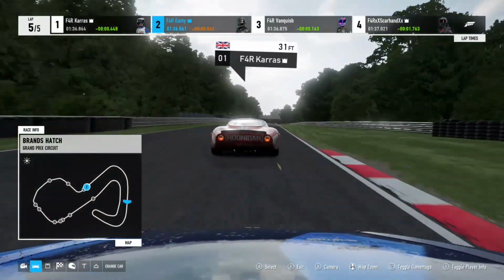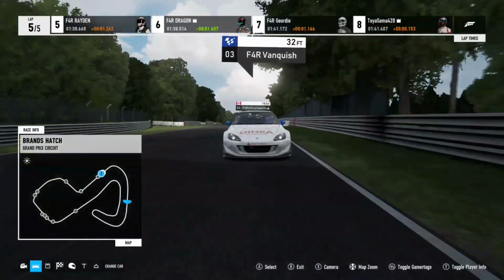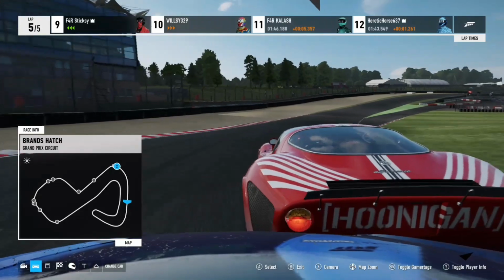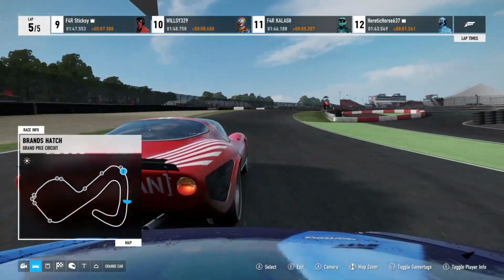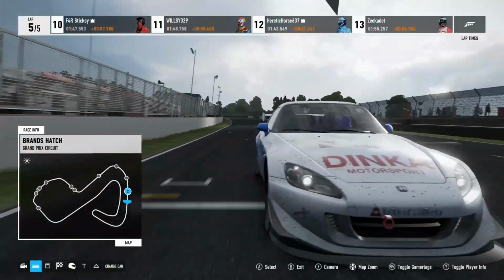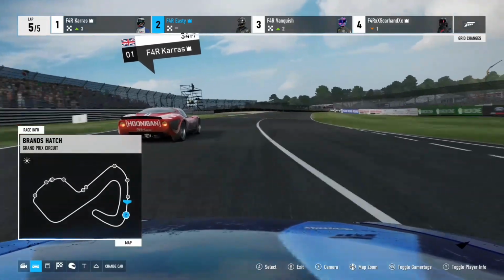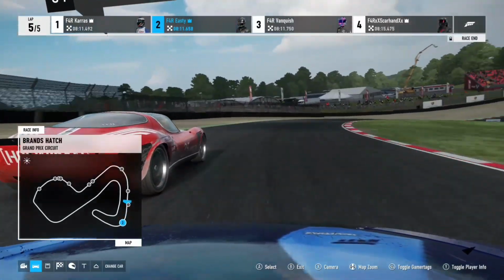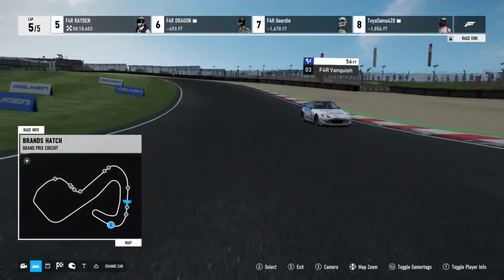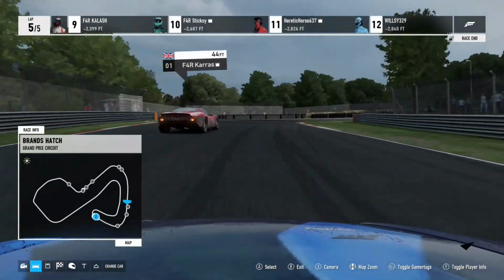But here we have literally 1 corner until we see the checkered flag. It's going to be interesting to see how this plays out. He's alleged a slight contact, but I do believe, look at that, Karos able to hold him off, and Vanquish not able to do anything as he finishes 3rd. So we have Karos, a winner with Easty, second place, and Vanquish taking the last podium spot there. That was pretty intense.